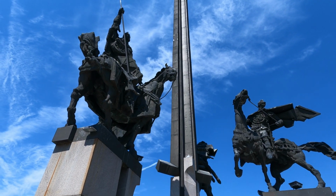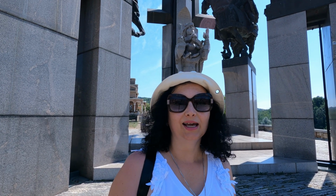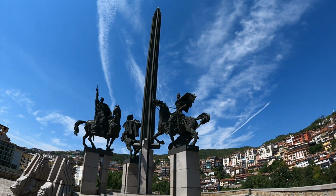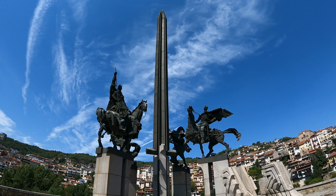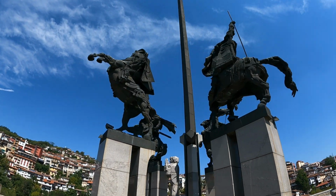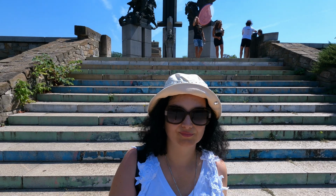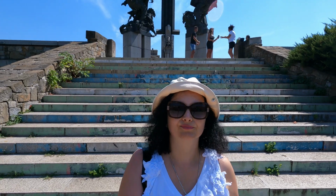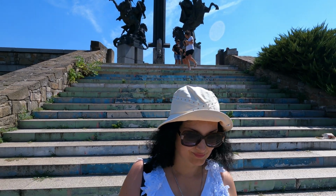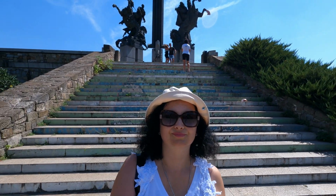If you look at the monument, you'll see in the middle a large sword facing the sky, and this sword is a symbol of the power. The sky-piercing sword is surrounded by 4 horsemen who represent Asen, Peter, Kaloyan, and Ivan Asen II. These 4 kings were members of the Asen dynasty that ruled Bulgaria during the Golden Age in the 12th and 13th centuries.